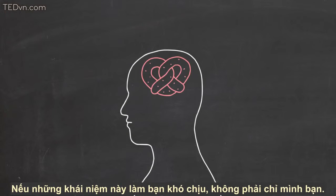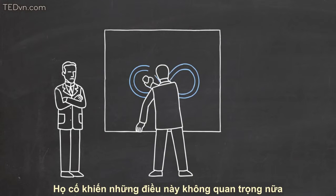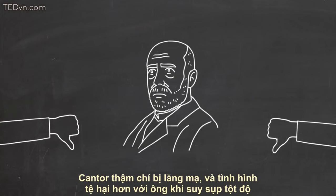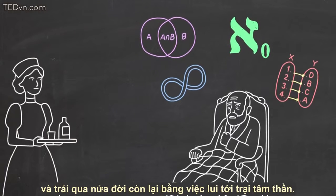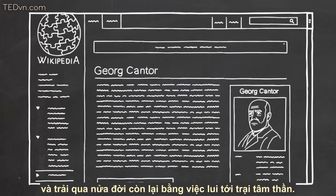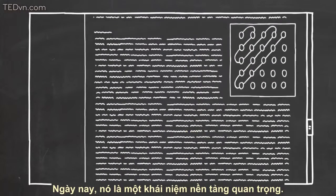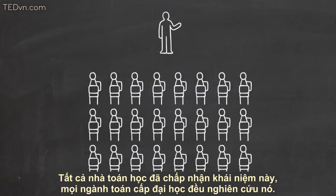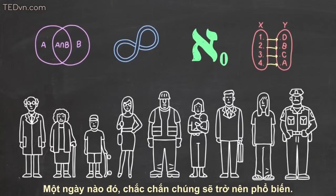If these ideas make you uncomfortable, you're not alone. Some of the greatest mathematicians of Cantor's day were very upset with this stuff. They tried to make these different infinities irrelevant, to make mathematics work without them somehow. Cantor was even vilified personally, and it got so bad for him that he suffered severe depression and spent the last half of his life in and out of mental institutions. But eventually, his ideas won out. Today, they are considered fundamental and magnificent. All research mathematicians accept these ideas, every college math major learns them, and I've explained them to you in a few minutes. Someday, perhaps, they'll be common knowledge.